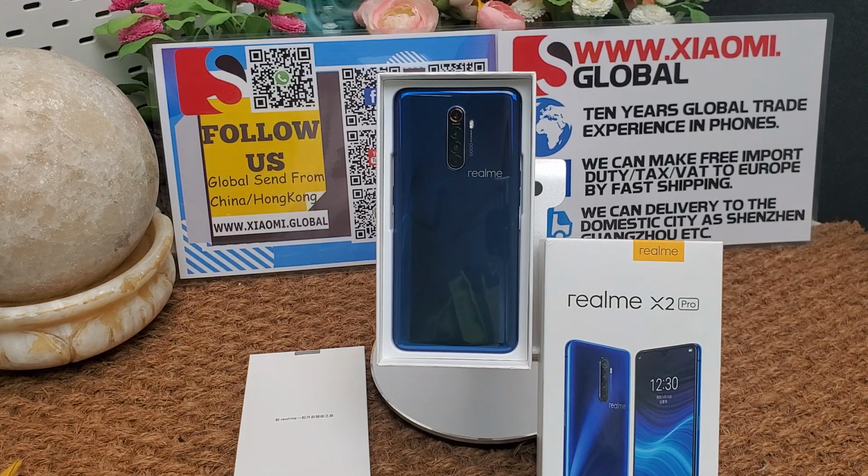It supports an under-display fingerprint sensor and NFC. It supports dual nano SIM card. It doesn't support micro SD card. Memory options are 64GB ROM with 6GB RAM, 128GB ROM with 8GB RAM, 256GB ROM with 8GB RAM, or 256GB ROM with 12GB RAM.